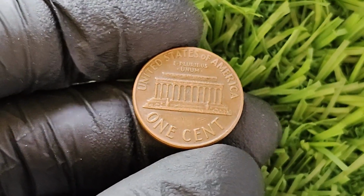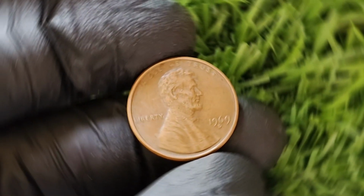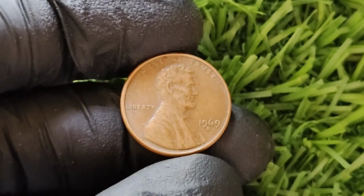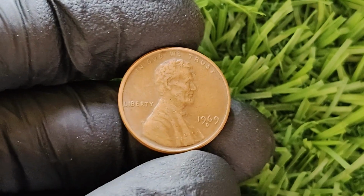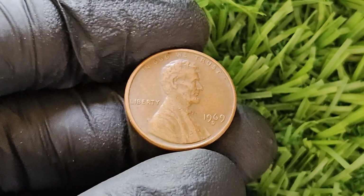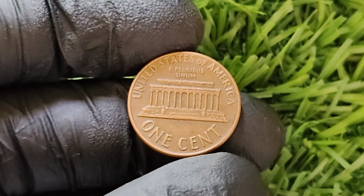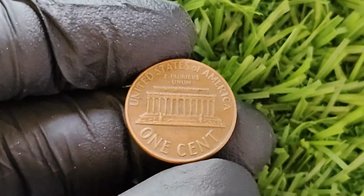Now here's the kicker. While there are quite a few 1969 D pennies out there, only a handful are worth the big bucks. We're talking about the 1969 D double die obverse variety. That's a fancy numismatic way of saying the front of the coin has a printing mistake where everything from the date to the words "In God We Trust" looks like it's got a ghostly twin. It's like the coin was printed with a hangover. And trust me, this kind of error makes collectors lose their minds.